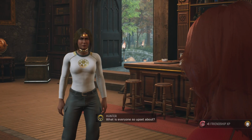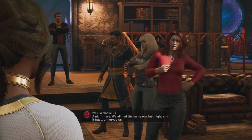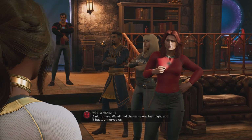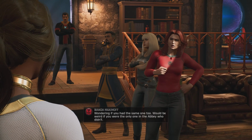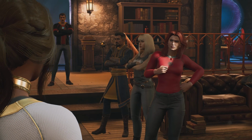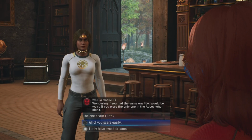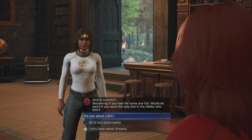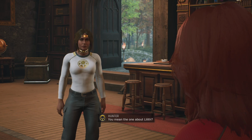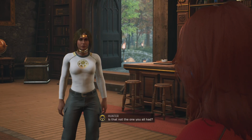What is everyone so upset about? A nightmare. We all had the same one last night, and it has unnerved us. Wondering if you had the same one too. Would be weird if you were the only one in the Abbey who didn't. You mean the one about Lilith? Wait, you had a dream about Lilith? Is that not the one you all had?